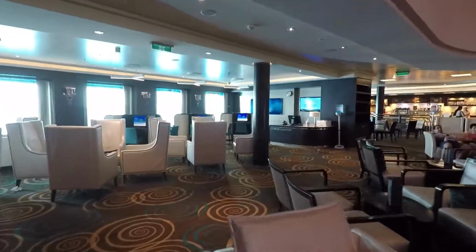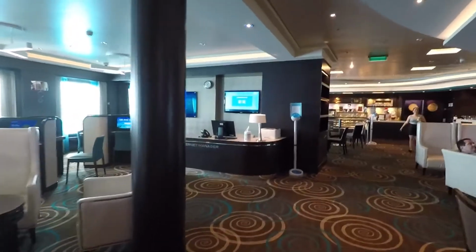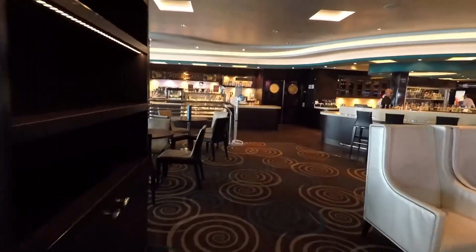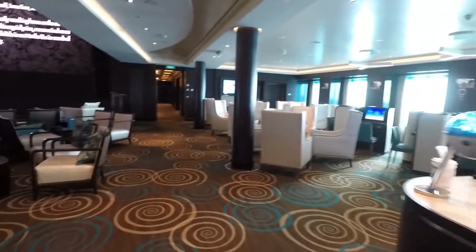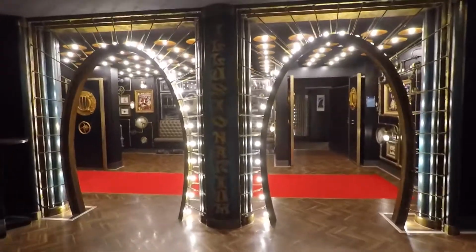Jumping over to the other side, we have the Connect Internet Cafe, where basically you can buy your internet packages, or you can connect to the internet off of these computers right here. And then on the other side of that, we have the Atrium Cafe, where you can get yourself a coffee or any sort of cupcake, desserts. Over here we have the Illusionarium.